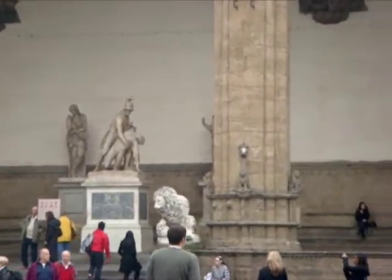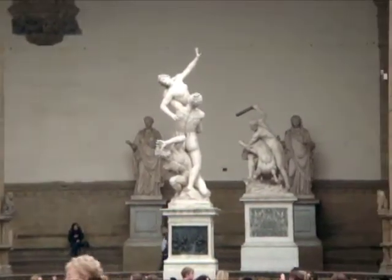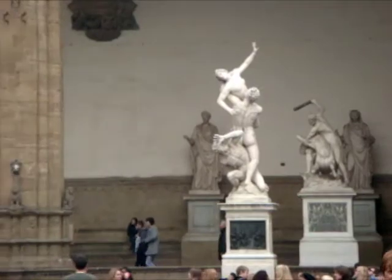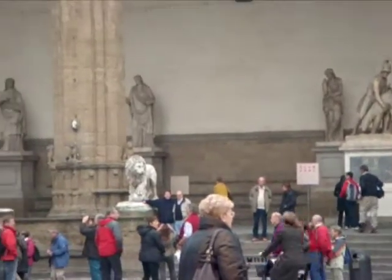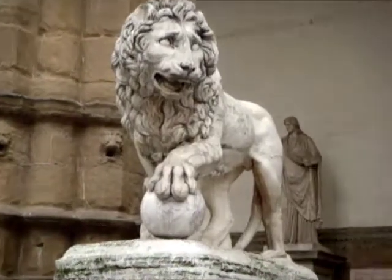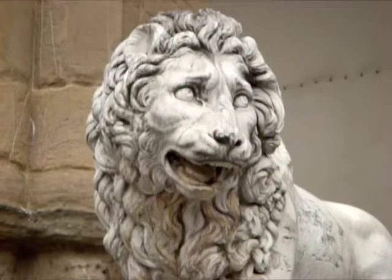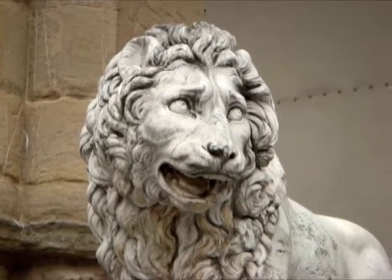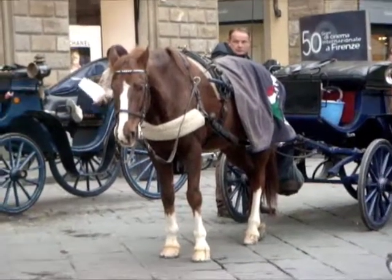And so this is the loggia with all sorts of fun statues. Most of them are actually pretty violent. But it's a cool place. And it has these great lions. I really like the lion statues. I mean, look how cool the lion is. Look at that paw. Oh yeah. Look at that face. That is a cool lion. Here we have another horse. He's excited. He wants to go.